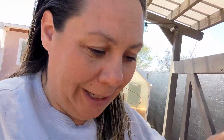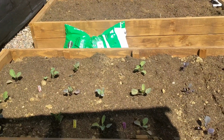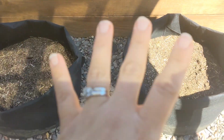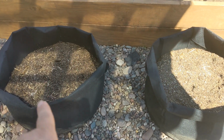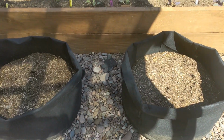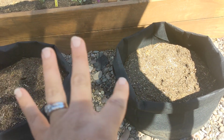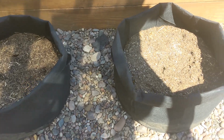Anywho, let me show you guys the first garden bed that has been planted, and let's hope they make it through. All right, you guys, here we are. I don't know if I mentioned it, but I did plant potatoes in here. I have the 2 different varieties. I was going to plant maybe 3 or 4 of them, but I realized how big they are. So all of the certain varieties are in here. I just kind of layered them like a pancake.